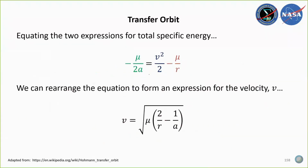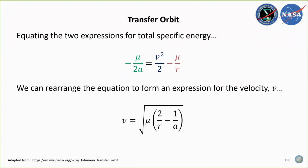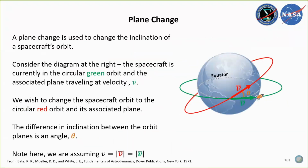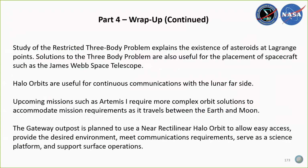Pranav from India asked, while changing orbit from V1 to V1 at angle theta, will that change be an instantaneous occurrence? Okay, so I'm assuming they're asking about the plane change. The short answer is burns aren't instantaneous. So this is an idealized view of things. Burns usually take place over the span of minutes or whatever. So I think the short answer would be no. I don't think the change is instantaneous because the burn isn't instantaneous. I think this is an idealization just to demonstrate what the physics is.